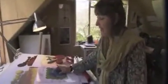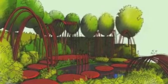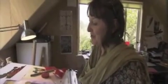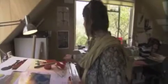So this is the design. Basically, you walk around the garden over what will be translucent red cells, and by night we're going to light these so they'll really glow. Now, the translucent stepping stones have been a tough call because the sculptor and I who are making them had to create a material. There was nothing on the market that we could really use.